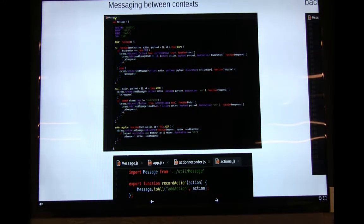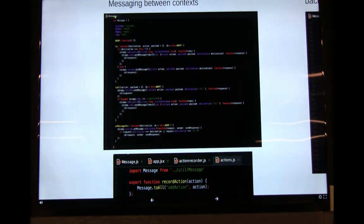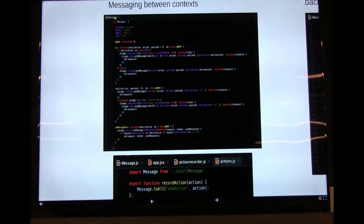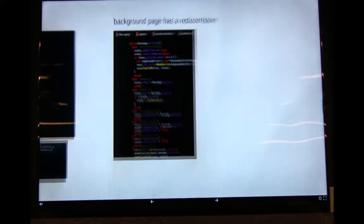The background page does its whole reducer stuff, and then re-emits another state. Then the pop-up can listen to it, and the content script can listen to it, etc. So the background page has a reducer, or a store, essentially. And again, I just emit the entire state back out into all the different contexts in the Chrome extension.